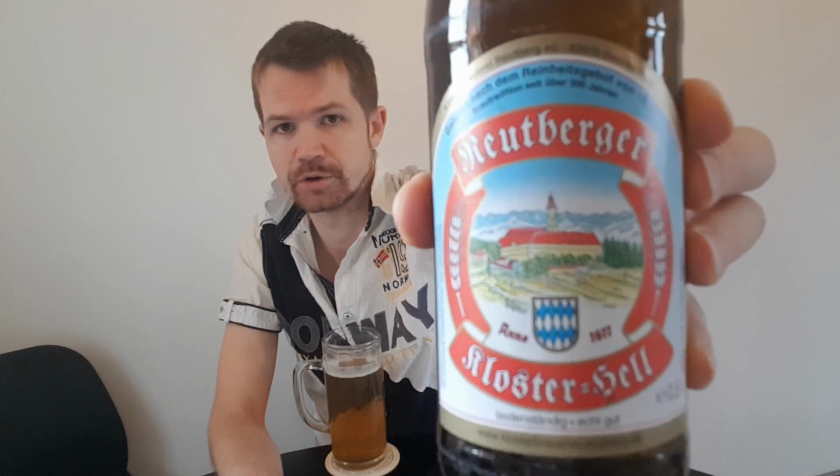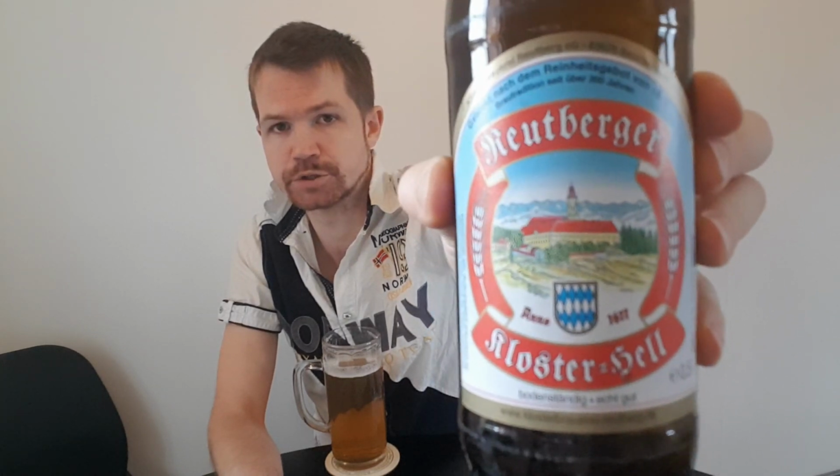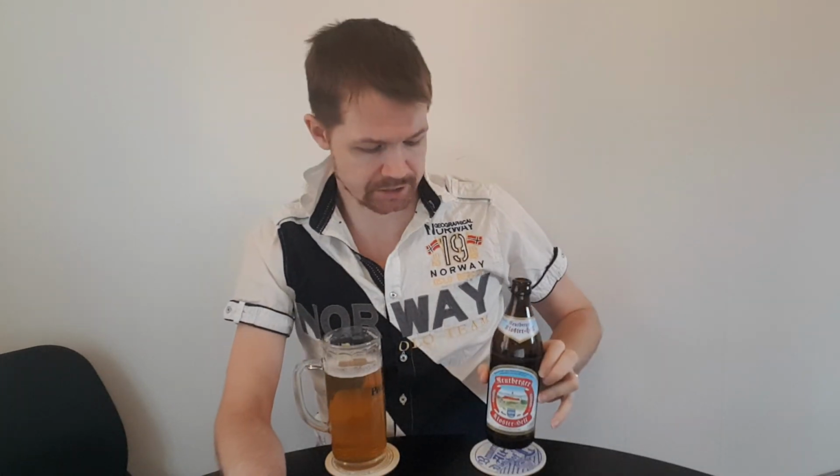And there is much more information from this brewer's website. I can't read it all, but there's a much longer history about this brewery on the website. So feel free to read through that if you're interested. But I think that's it for now regarding Klosterbrauerei Reutberg and the Reutberger Kloster-Hell from Sachsenkam in Oberbayern.